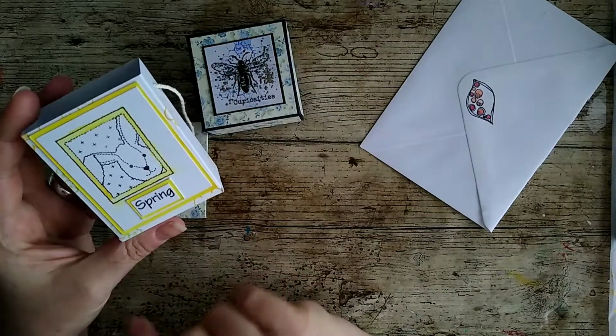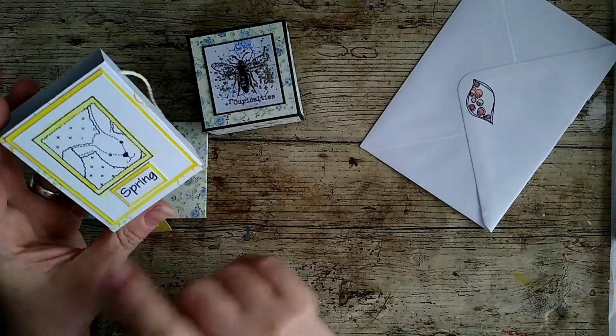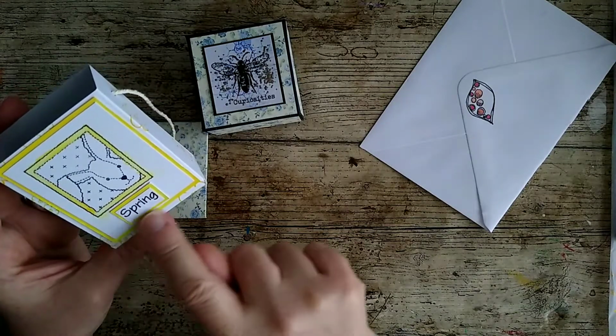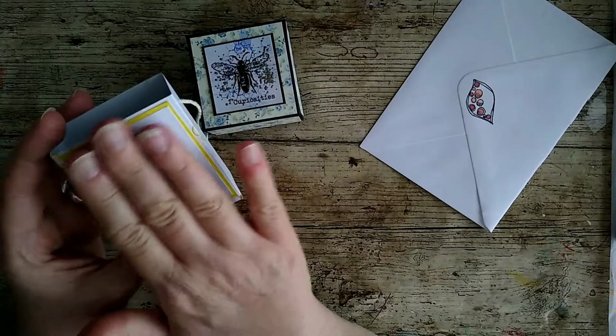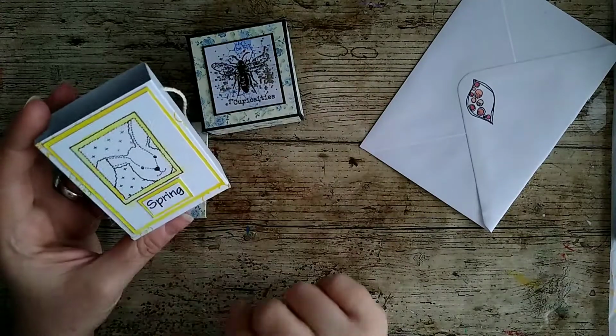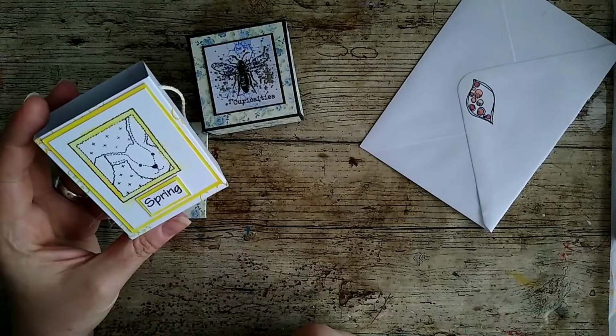See, this was a good idea. If you don't have a colour card to coordinate with what you're doing, she's just used her distress inks and gone around the inside bit underneath and on the mat. You don't have to do the whole thing because you're not going to see the whole thing. I thought, oh yeah, that's a clever idea. Same with this bit here.